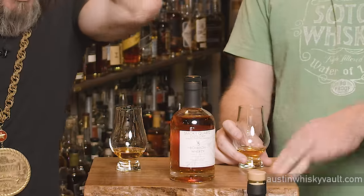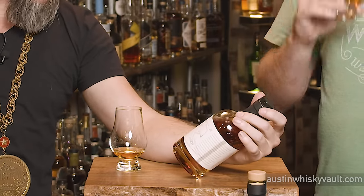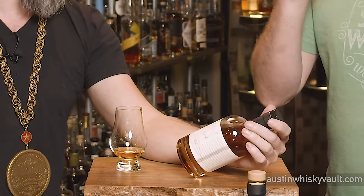Okay, so this is Smoky Quartz Distillery, a New Hampshire distillery in Seabrook. They're doing bourbon. This is 100% corn, but bourbon, which means new oak, right? But they're using 15-gallon barrels, and this one is specifically 15 months old.